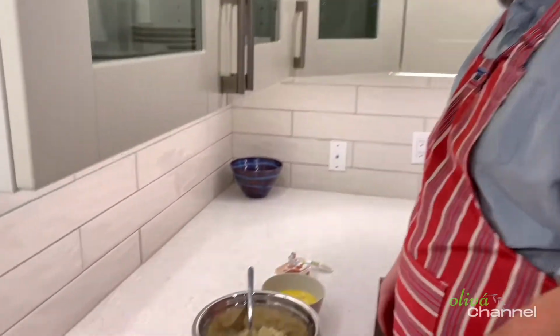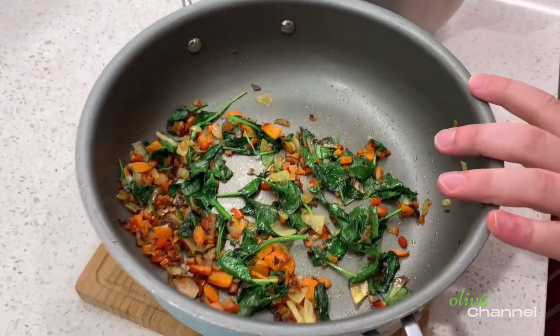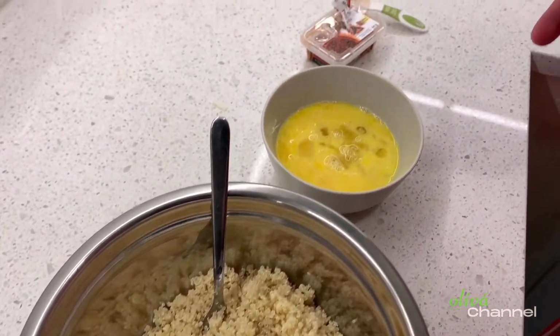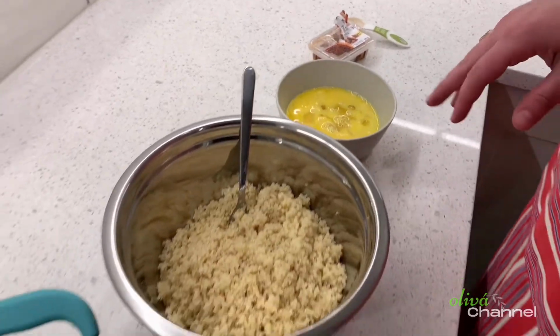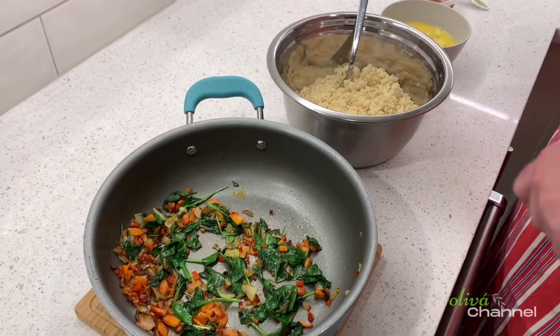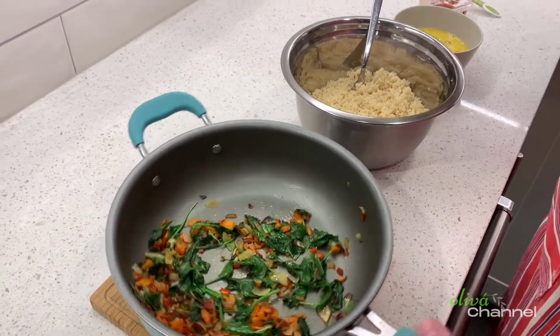We've got our vegetables nice and soft and sauteed. We've cooked our quinoa. We've got 4 eggs whisked together and more of the paella mix. We're gonna get this all mixed up. Let it sit for about a half an hour to make sure it soaks up all the moisture of the eggs, and then get this into the frying pan.